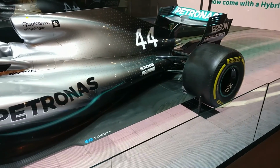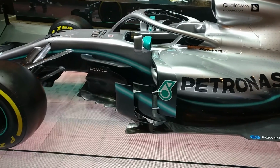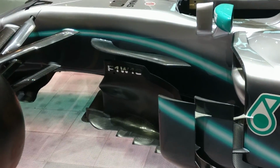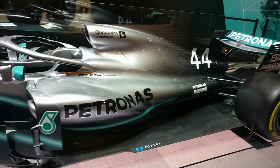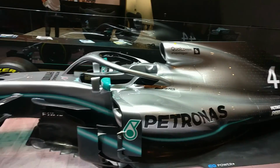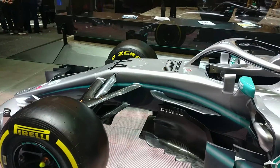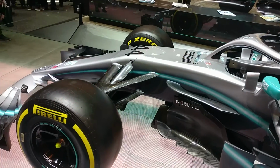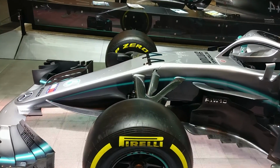Here we have another F1 car on the Petronas booth. So it's actually a W10, as you can see from this little badge. And it is Lewis Hamilton's, because that's the number 44, sorry. So yeah, that's actually the second Mercedes F1 car that they have at this year's motor show. The other one is on the FIA booth.